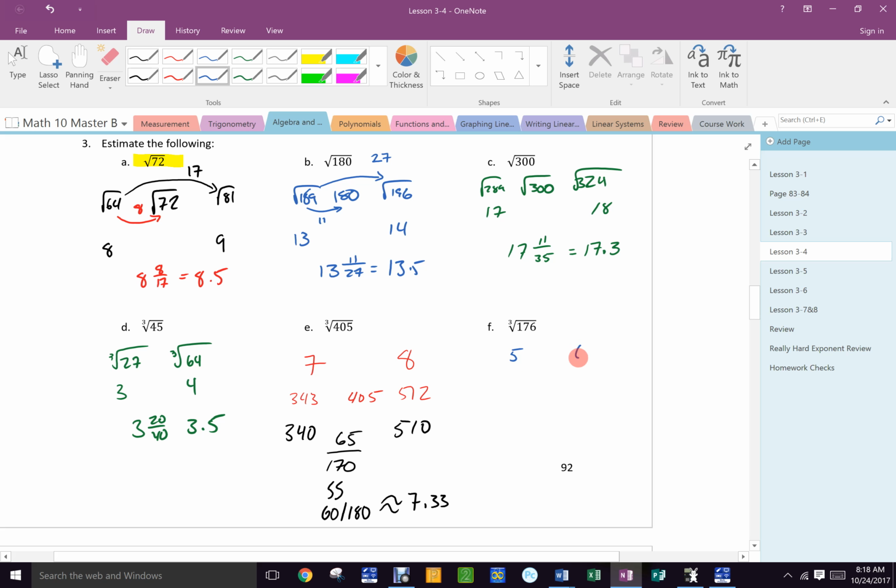Right, it's between 5 and 6, so that's 125 and 216, right? It'll show up in a sec. I don't need to change 125, it's on a 5. I'm going to change 216 to what? 215. And 176, 175. So now, 125 to 215 is 90 steps, yes?